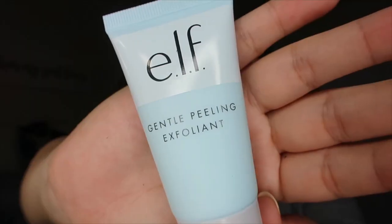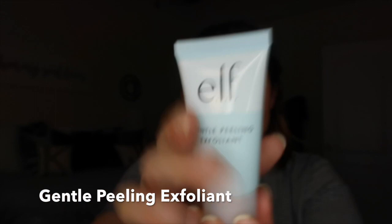gentle peeling exfoliant mask. Like I said, it does come in the e.l.f. Cosmetics skincare regimen, so I've already used this. It says to dampen the hands and skin and apply a small amount of exfoliator onto the face. Gently massage in circular motions and rinse with water. Use 2 to 3 times per week. Okay, so I got my hands wet, I got my face wet, and I'm just gonna put a little bit of this onto my hands.